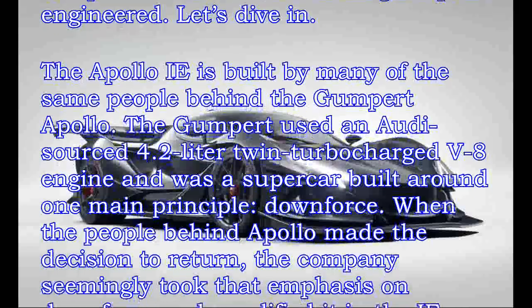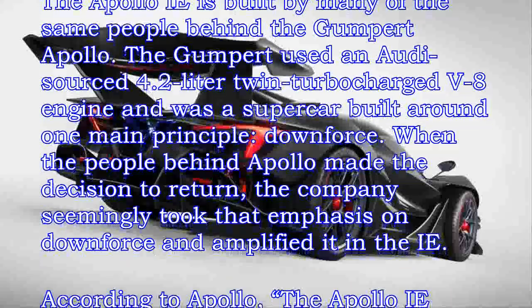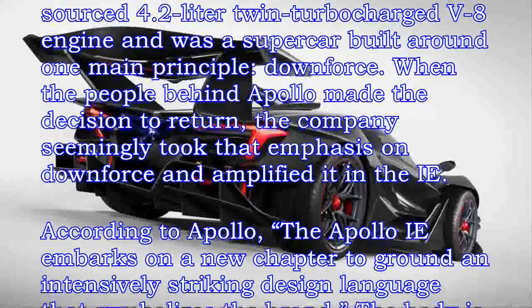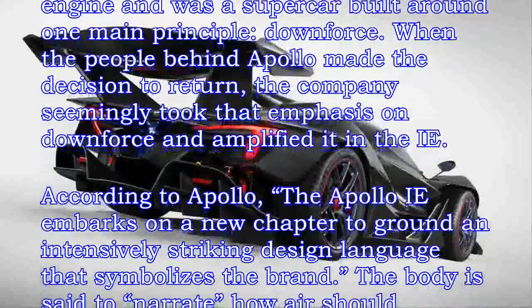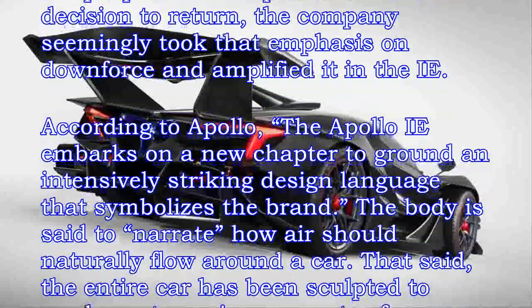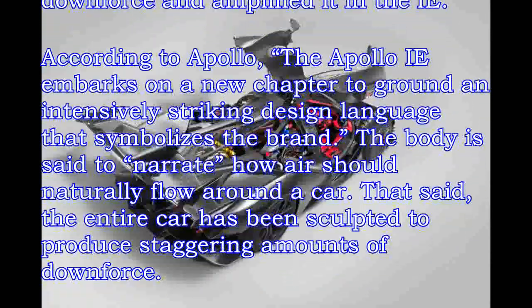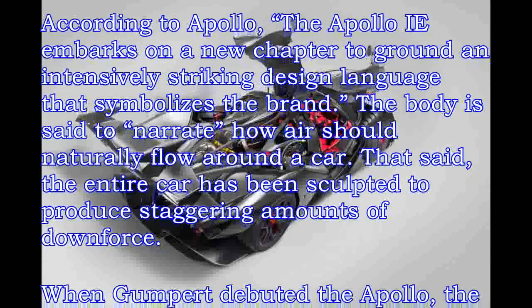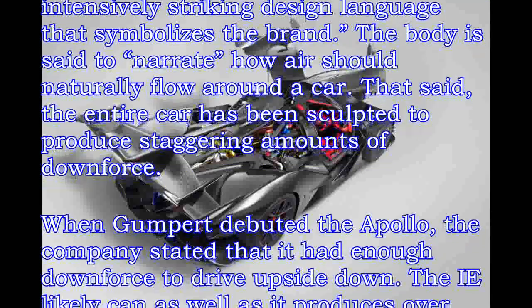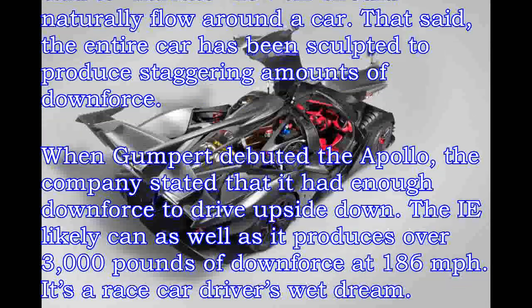According to Apollo, the Apollo IE embarks on a new chapter to ground an intensively striking design language that symbolizes the brand. Quote, the body is said to narrate how air should naturally flow around a car. That said, the entire car has been sculpted to produce staggering amounts of downforce. When Gumpert debuted the Apollo, the company stated that it had enough downforce to drive upside down. The IE likely can, as well, as it produces over 3,000 pounds of downforce at 186 miles per hour. It's a race car driver's wet dream.